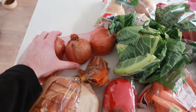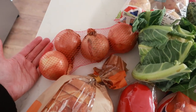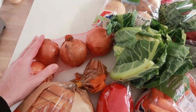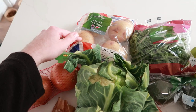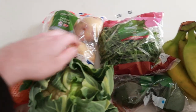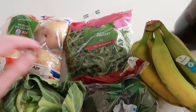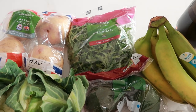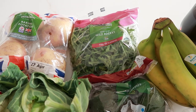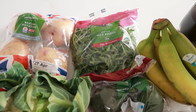We picked up some onions because they're so important and vital to have in dishes that you make, like pasta dishes, curries, anything like that. And then we picked up some more potatoes, always good to have some baking potatoes. We picked up some wild rocket for adding on to salads and giving dishes a bit of aromatic flavour.